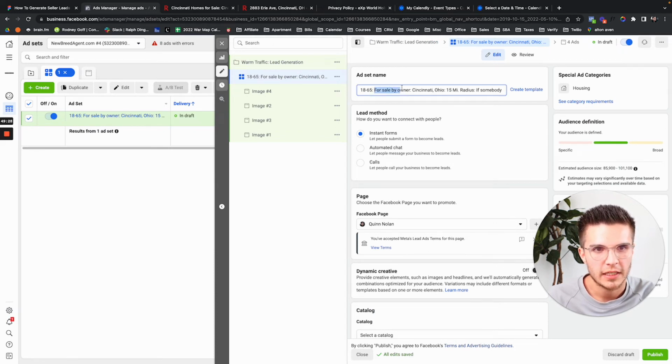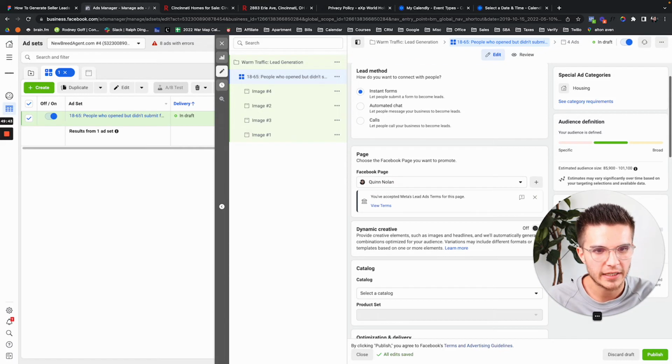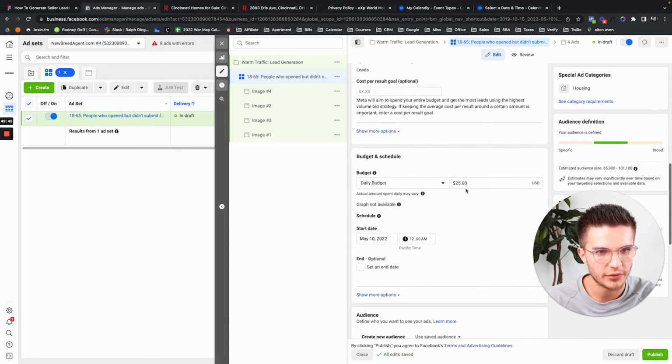So instead of for sale by owner, we're going to do that audience name: people who opened but didn't submit form, 90 day. Okay, so I just pasted that. It was still pasted from my browser. And now you can't just launch it, you got to actually do this.